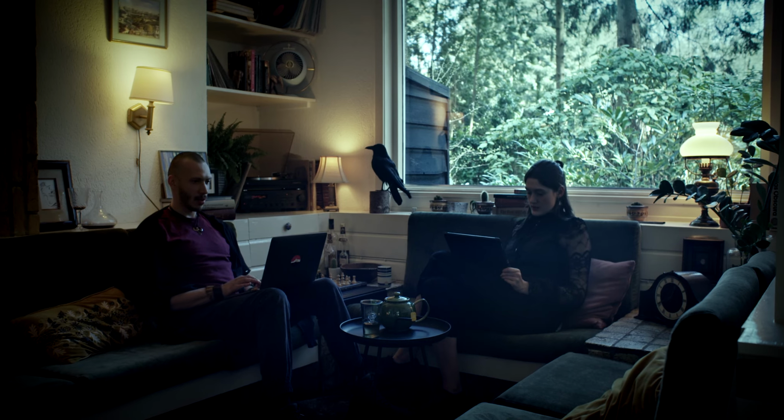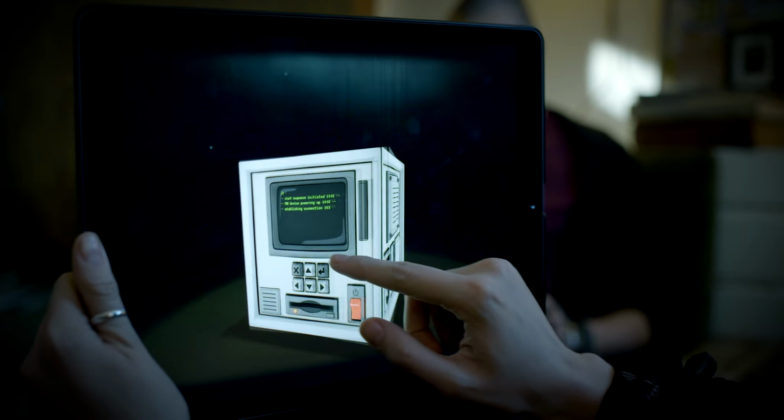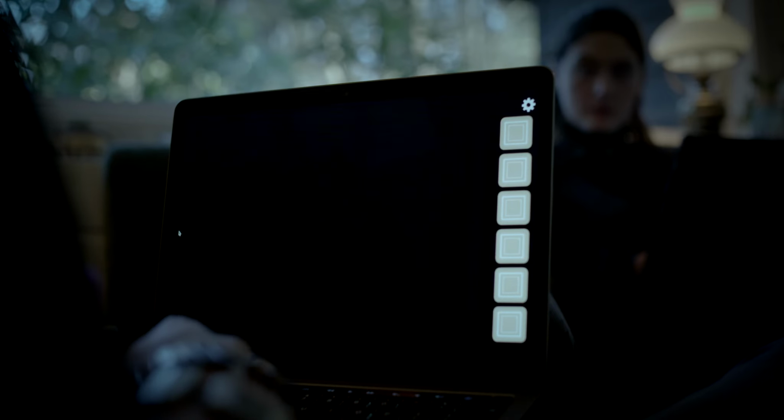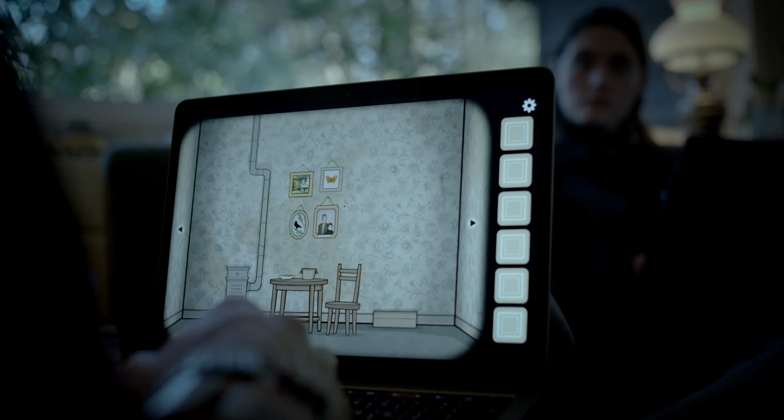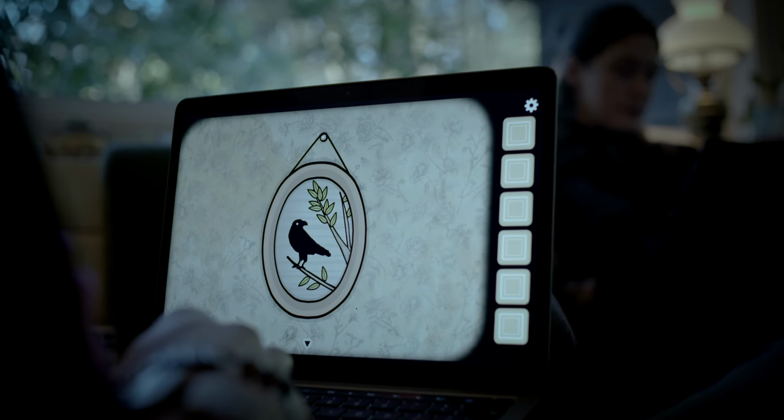Okay, so what do you see? Because I have some kind of device that looks like a computer. Okay, so I'm in a room with some old furniture. Let me see, I've got four paintings, a crow, a house, a butterfly, and a family portrait. What do you see at the bottom left corner? That's the crow.